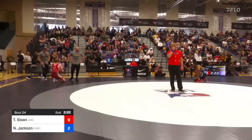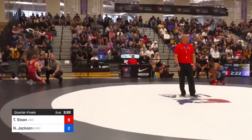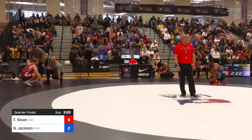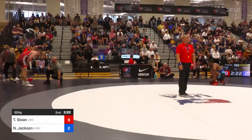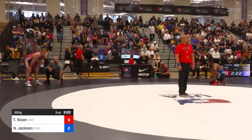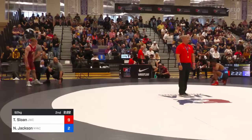So they're challenging here. I think they're challenging, looking for a step out, but in my opinion, I think they should be challenging the getting to the defendable position. A lot of twos went on the board. Well, Nate Jackson never got to his belly.